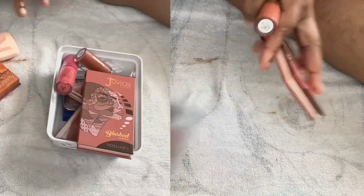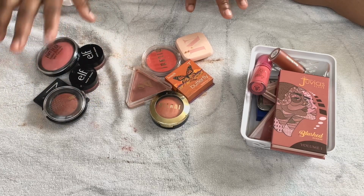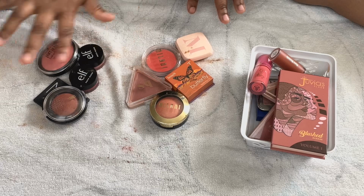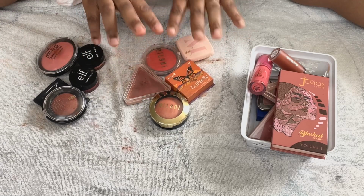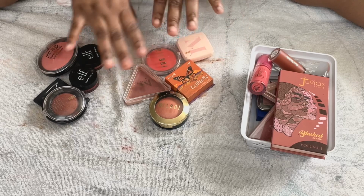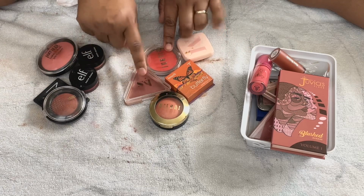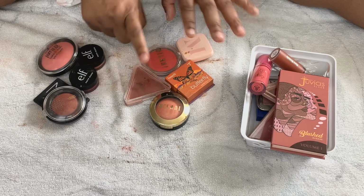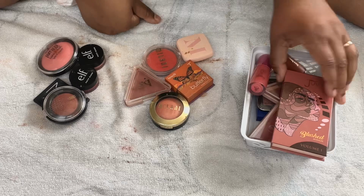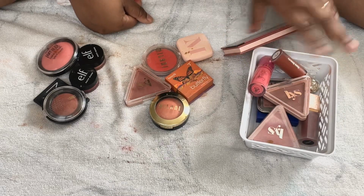Alright, so this is what we're looking like. These ones are for sure going. I can't. They gotta go. These ones here, I'm going to hold on to and probably continue to test out and see if any of them are actually worth keeping. This one, like I said, I love. It's just the shade is a little bit of a concern for me. These ones right here, Holy Grail. These aren't going nowhere. I ain't even got to worry about it.